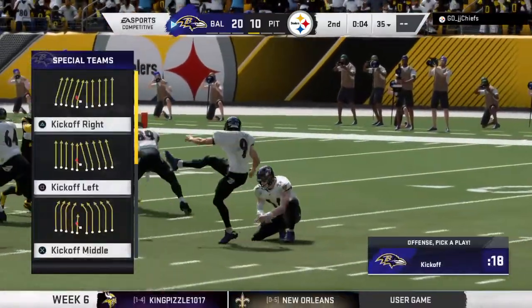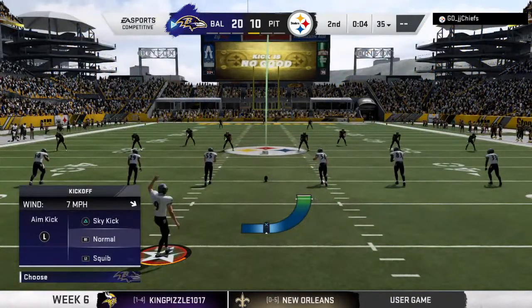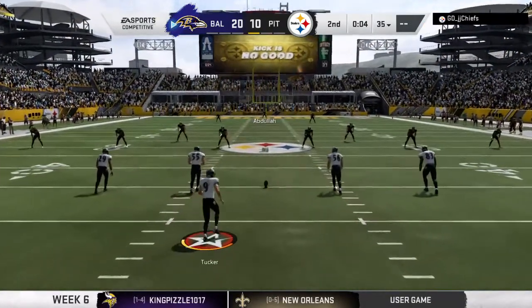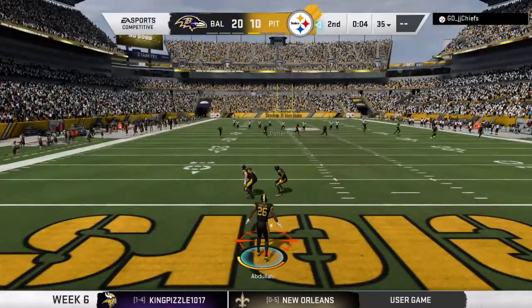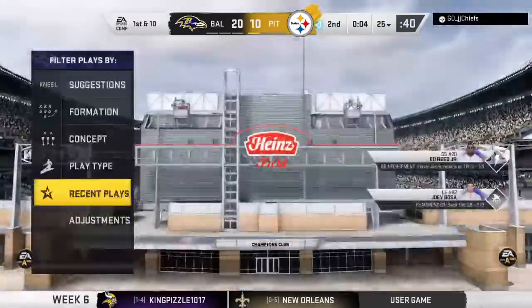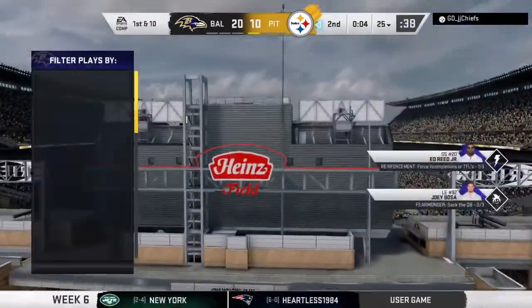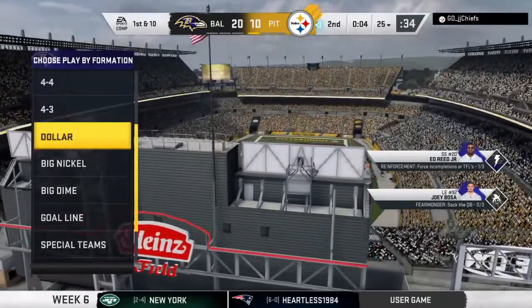Something really to take into the lockers here. Now he's back out there to boom this one away, maybe with some frustration after the PAT miss. And a fair catch signal for him and taken successfully. The Steelers take over first and 10 at their own 25-yard line.